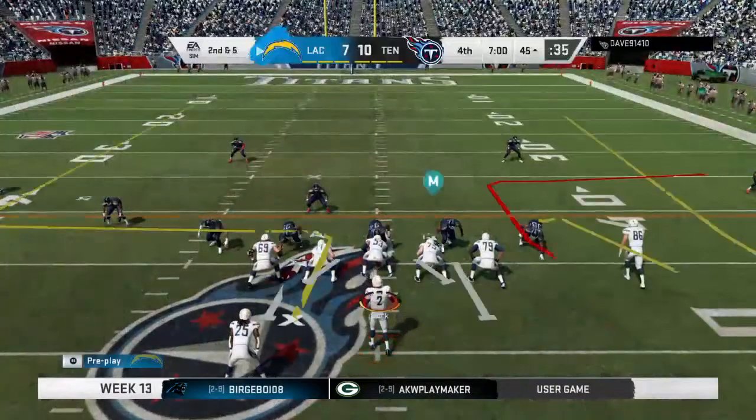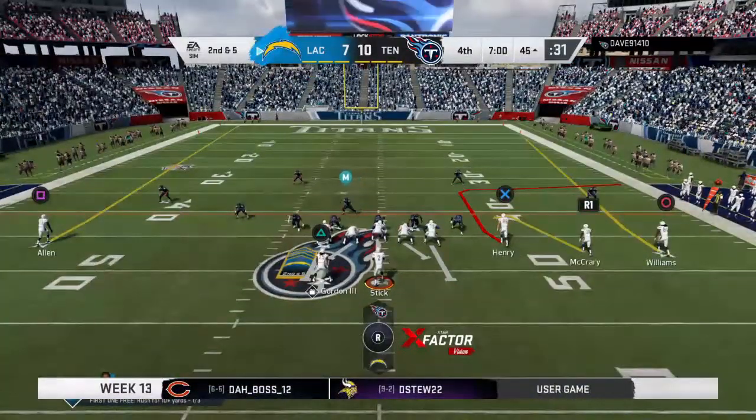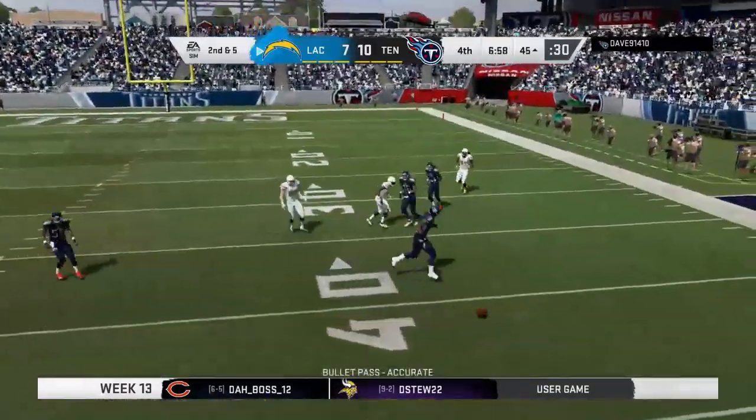On the double. Screen. From the 45 on second down.